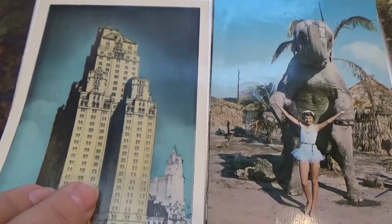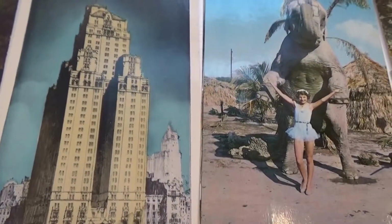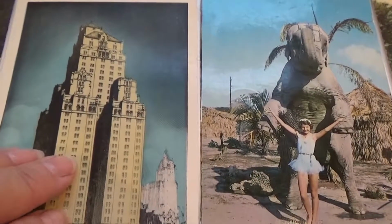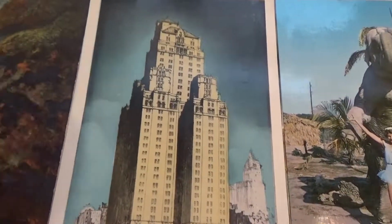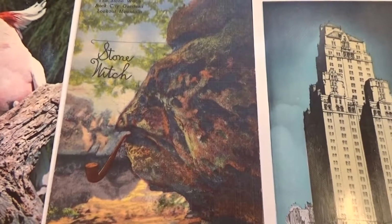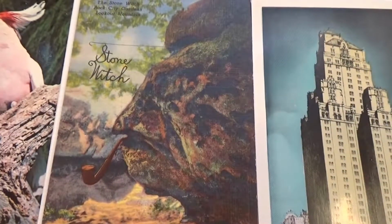The Warwick. Okay, it's a hotel. Wanted to see what it was all about. I'm looking at some of these for the first time. These are all part of an auction find. So, of course, this one just so amazing. Unreal.